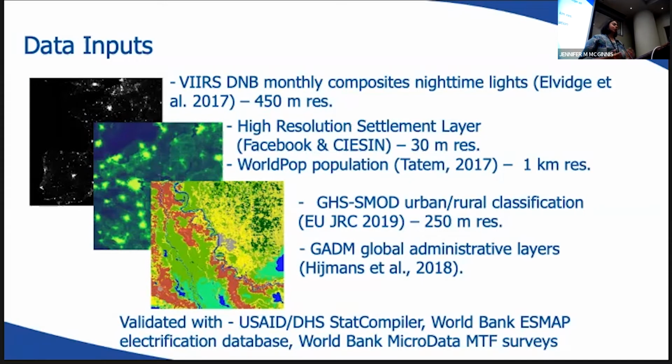And so again, in terms of the data inputs, we use the nightlight data. We've used the global settlement data. We looked at urban and rural classifications, and then we looked at data that looks at administrative distinctions by province. And again, we tried to validate what we found in the analysis with DHS data or other survey-based data like the World Bank's Living Standards Measurement surveys.